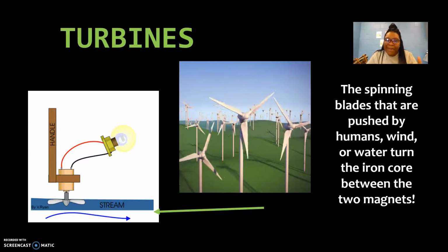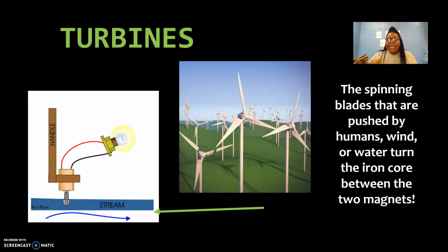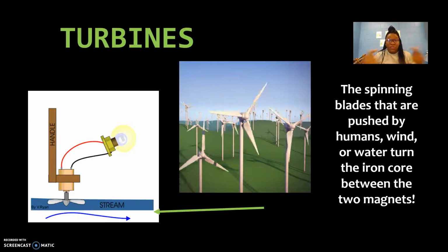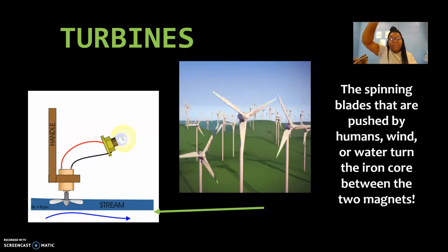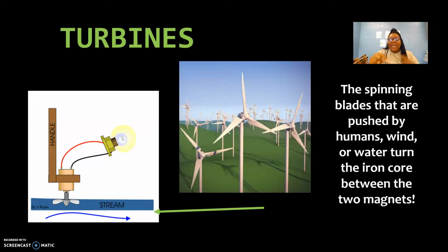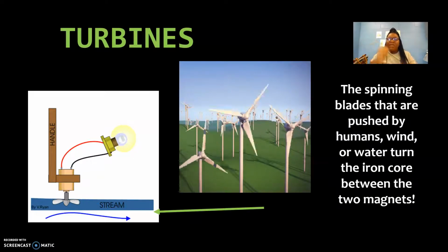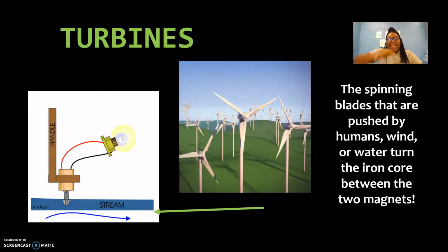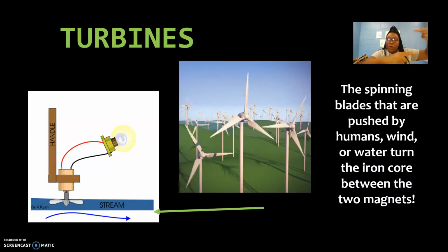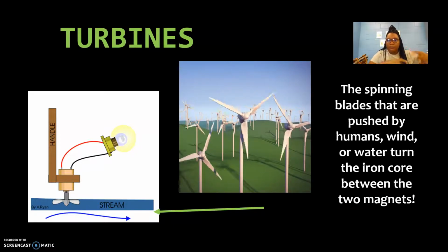A turbine is a scientific word for fan. Yes, a turbine is spinning blades that are pushed by us turning it, wind, or water. That turbine is hooked onto the end of an iron core, and as that turbine spins, it causes the iron core wrapped in copper wire to spin as well.